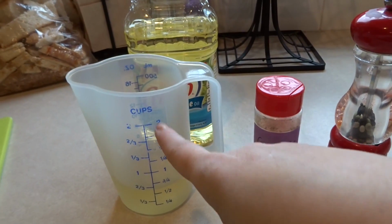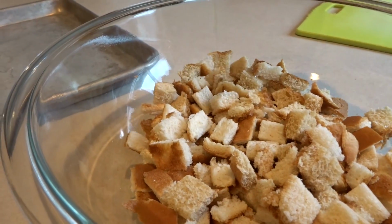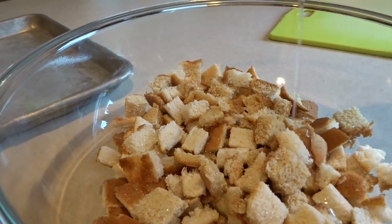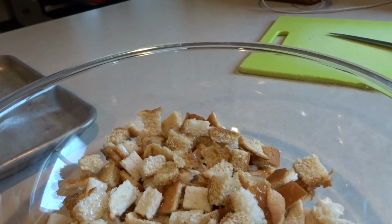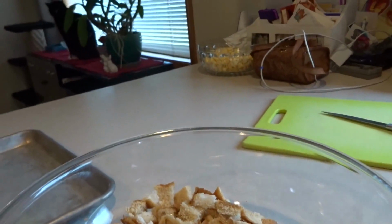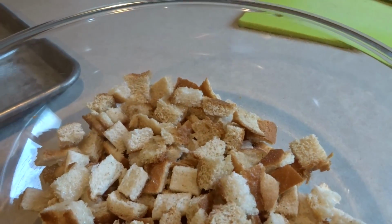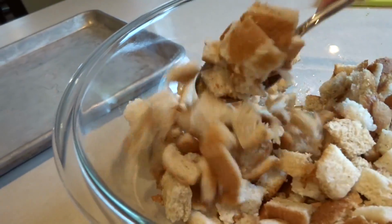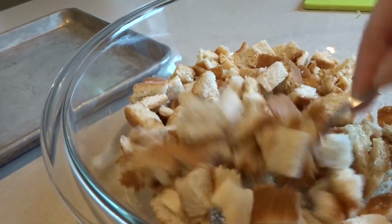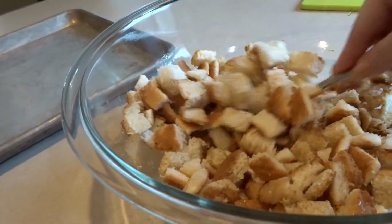So first off, we're going to drizzle some of this on top. I haven't measured out how much I'm going to use. I'm just going to play it by ear. I'm going to saturate them a little bit, just like so. That's probably sufficient. All right, so in goes my garlic salt. We're going to sprinkle garlic salt here, just like that. And I'm going to put some cracked black pepper on there. Then I've got my spoon, and I'm just going to stir it to coat everything so that it's as uniform as I can possibly get it. And I might use my hands, it'll get really messy.